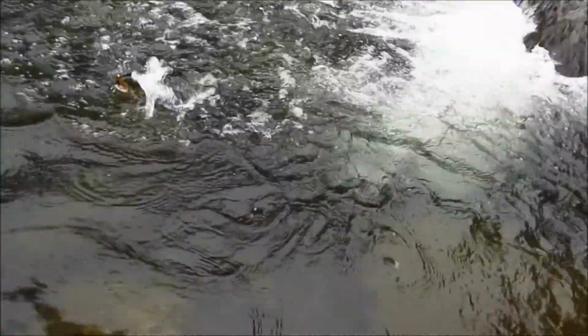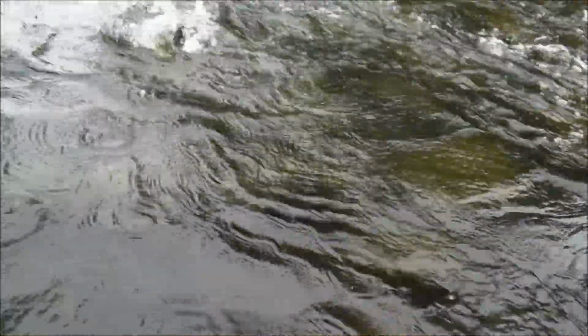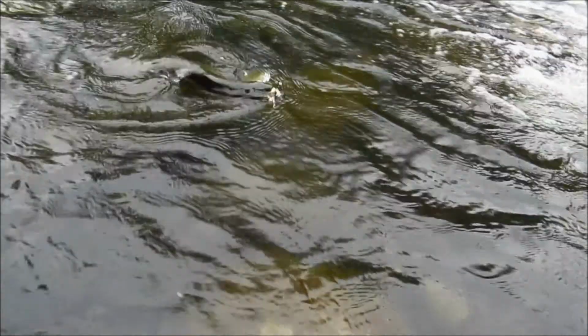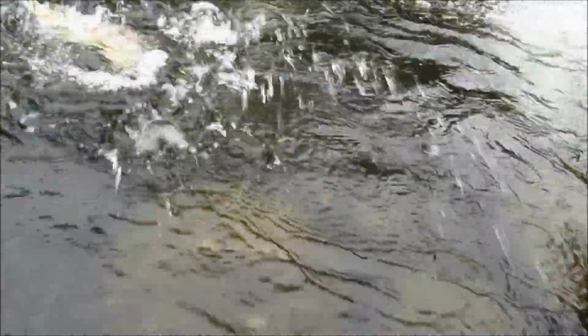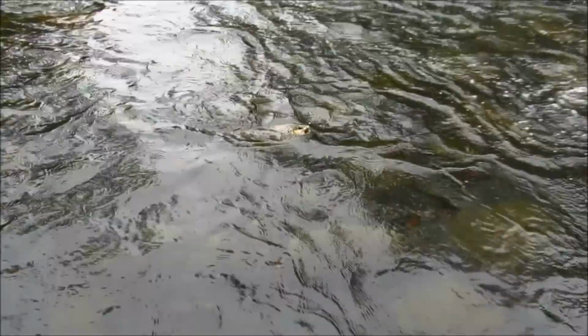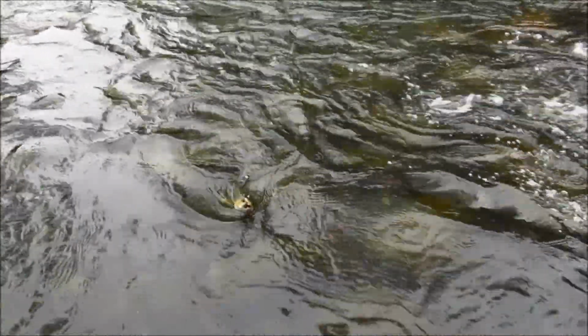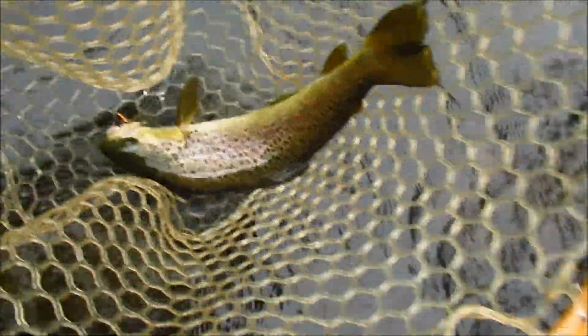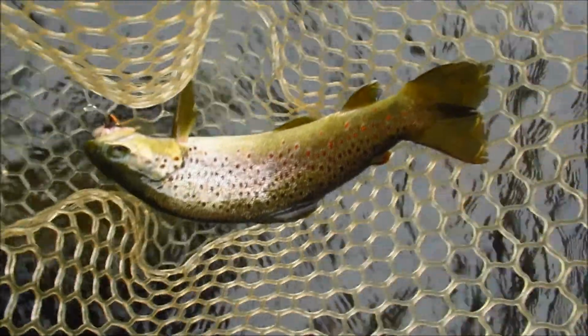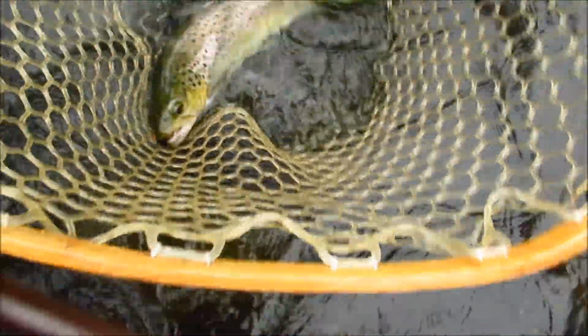Lovely fish here. Fish of the day so far. These are beautiful fish. I'll get him in the net and I'll show you how and where I caught him. Right, we got him in the net. Beautiful, well-conditioned fish. You'd only be 490, 500 grams. But yeah, lovely.